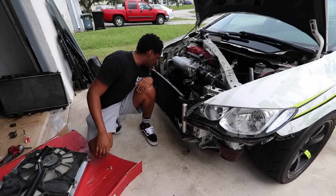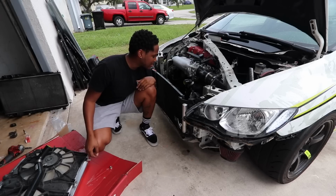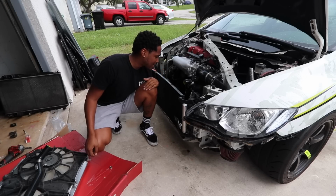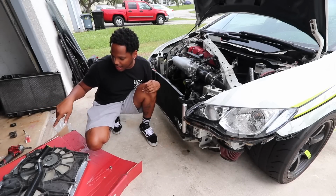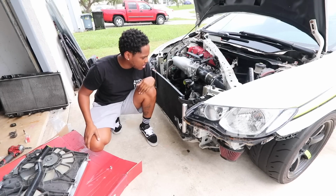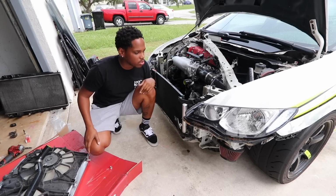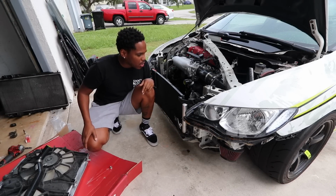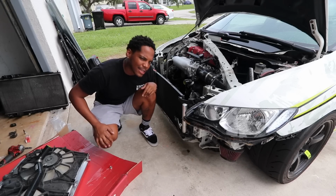Now it is time to put this back. Wow, this would be a nice time to get that mount installed. This would be like the perfect time to get that mount on. But anywho, it stopped raining. Let's put everything back together. And yeah, pretty much done. Bleed it, go for a drive, go buy some boxers, close out today's video. Probably do an oil change too, because I gotta get this car oiled up for the track day tomorrow.